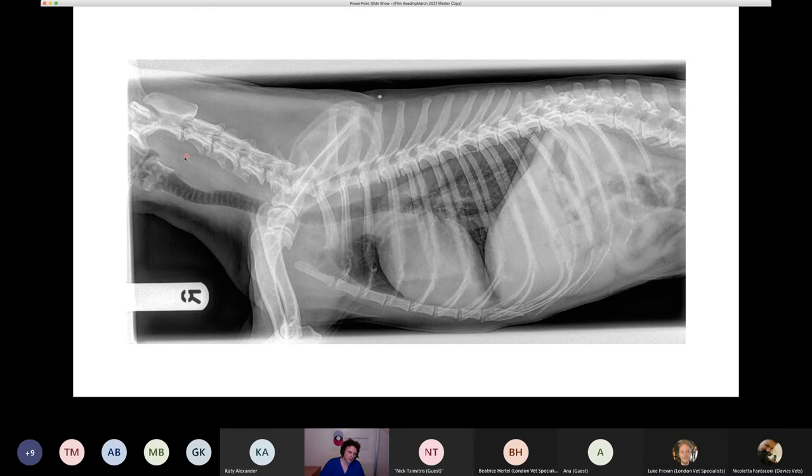structure. It's reasonably well marginated in that we can describe it as ovoid, so we can see the margins. It has a soft tissue opacity. It's just caudal to the larynx and dorsal to the trachea, and as we described, it is effacing the dorsal margins of the trachea, and there's a little bit of displacement of the trachea as well. I think it's just bulging a little bit ventrally.